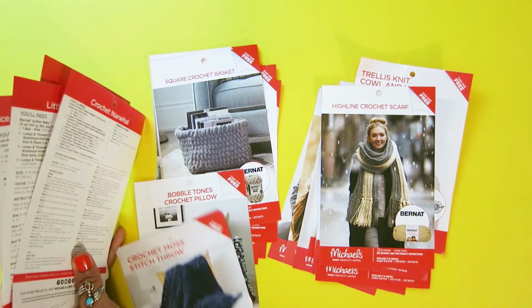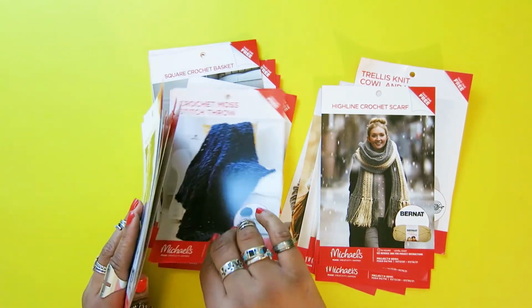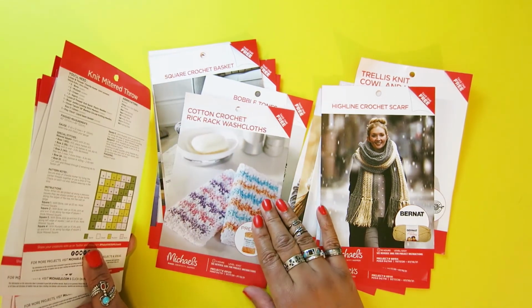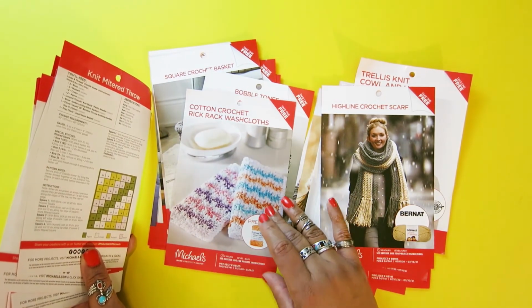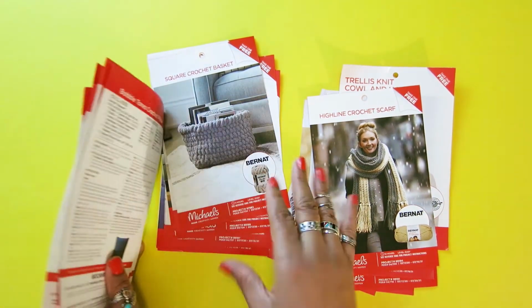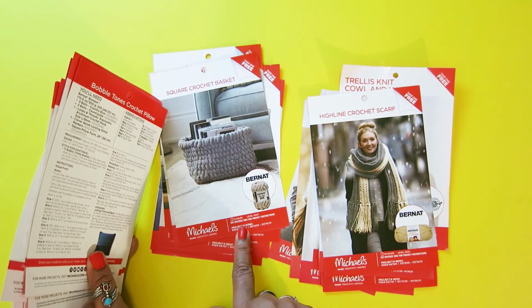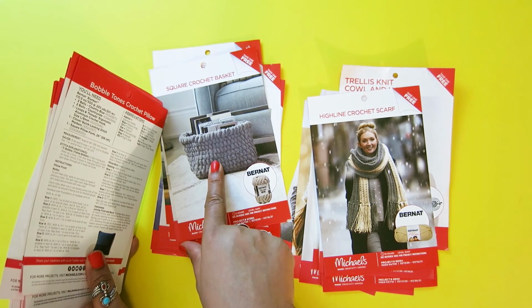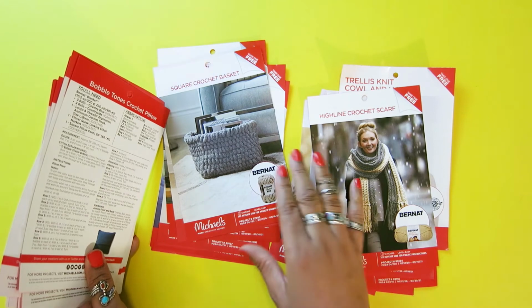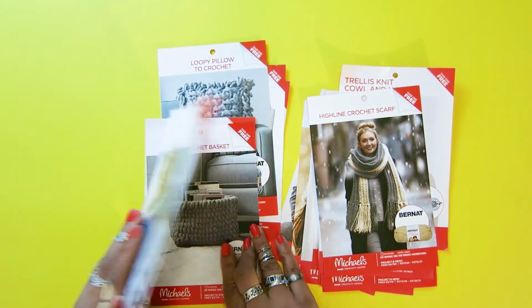So yeah, I went in there and there was a whole bunch that I had never seen because I haven't been in there in the last year. And so I did take one of each, and I have to organize and put them in my book. But look at that, 5 hours to make a basket like that. You just need the big, thick yarn. It's pretty cool, right?